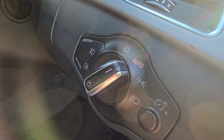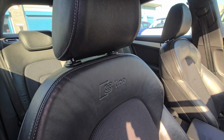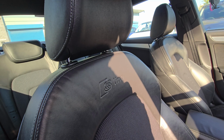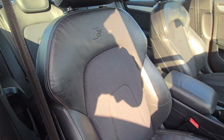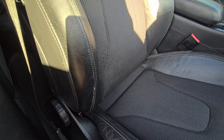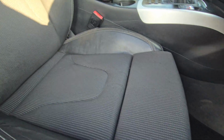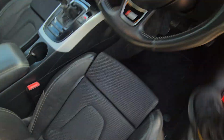Automatic lights on this one. Driver's seat, very tidy for the mileage. 127,600. So it's the S-line embossed seat. Tidy as well. A little bit of wear on that bolster, but not too bad. Very tidy still for the age and mileage. So plenty of life left in that seat. Let's get into the car.